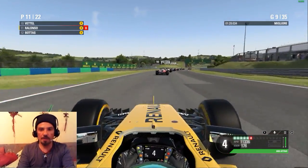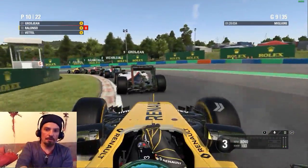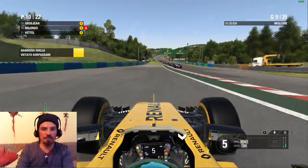What a cluster of cars at the moment here in front of us, guys. And now risking the inside of Vettel and going through. Finally, up to P10. And Vettel, what is he doing?